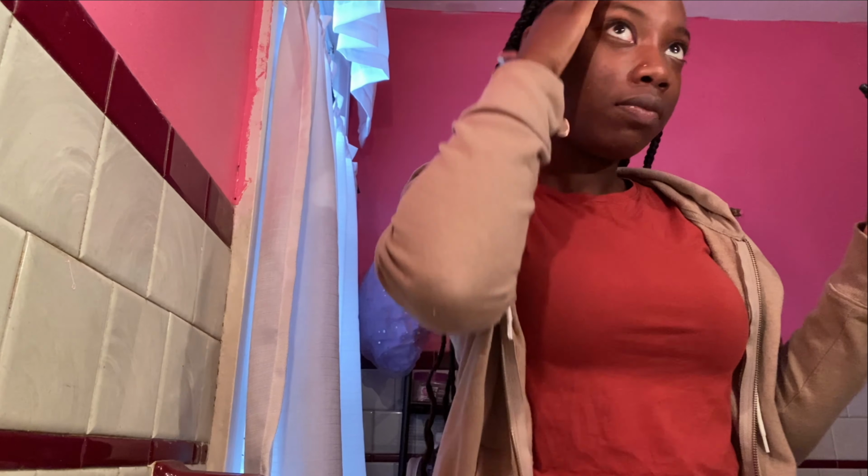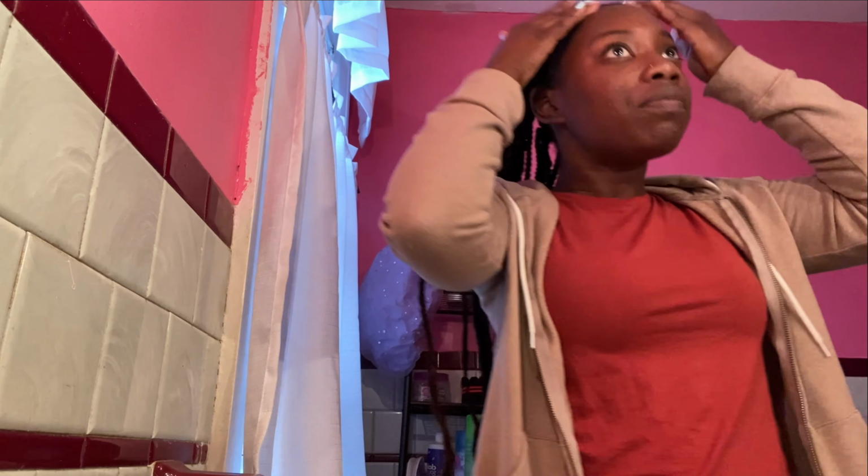And then I do my edges. I'm going to rub it in on the edges. It smells really good, like the peppermint. You can really smell it really well. Let me actually look.